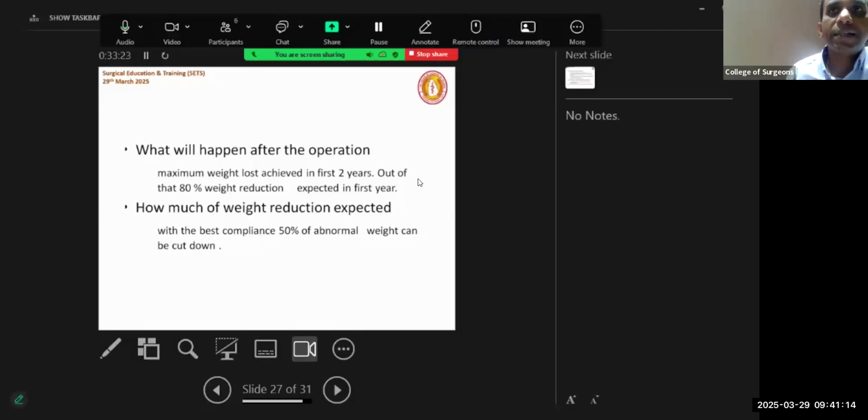You can see that 80% weight reduction when you calculate that, okay, 50 kilos need to be reduced. Out of that 50 kilos, 40 kilos will reduce in the first 2 years, right? So don't take it wrongly, right?